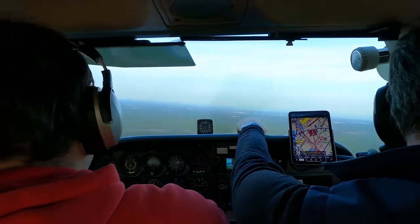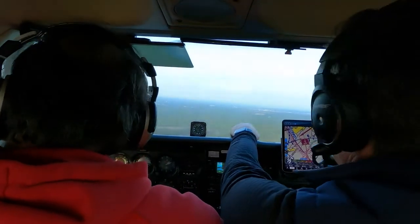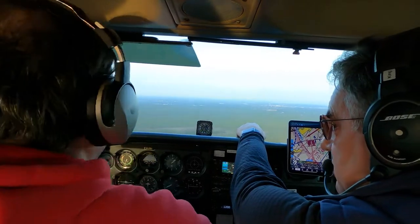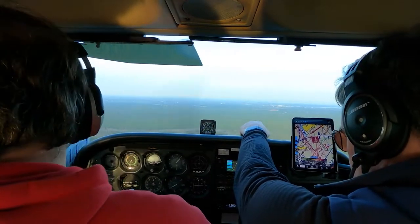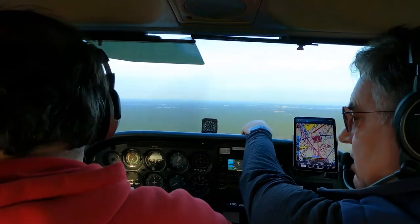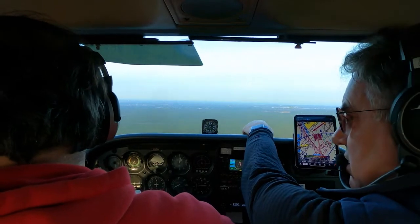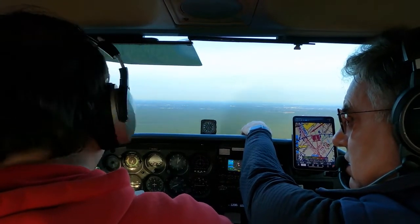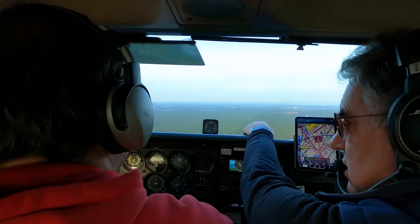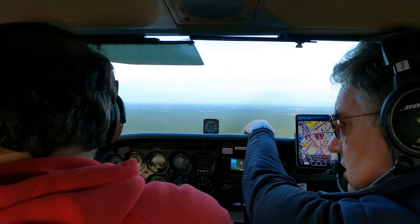Very nice. Ooh, a trap shooting club is down there. Central Jersey traffic, Cessna 9 Hotel Romeo. Okay. GUMPS check. Ready? Yep. Carb heat is on, and gas is on board. Mixture is rich. Undercarriage, it's fixed. Okay. Power and propeller, the propeller is fixed, power is set, and seat belts and switches. Let's do this thing.